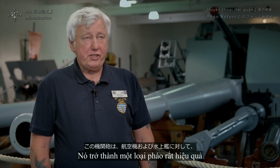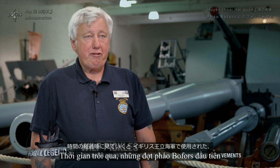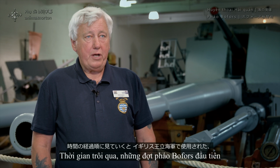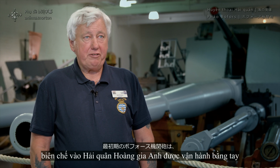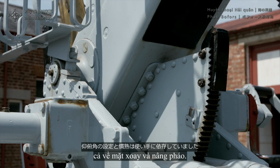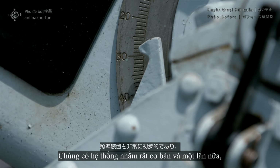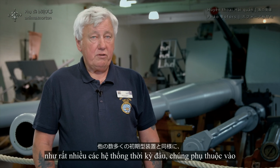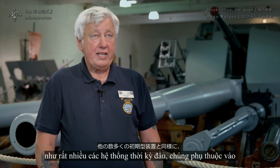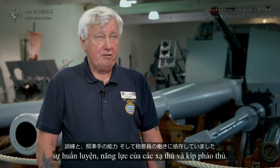She became a very efficient gun for anti-aircraft and surface targets. As time progressed, the first of the Bofors that came online with the Royal Navy were hand-driven in terms of elevation and training, and they had a very basic sight system, and again, like a lot of early systems, they were reliant on the training ability of the aimers and the gun crew.